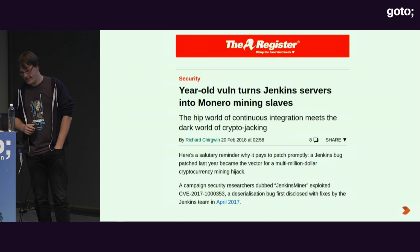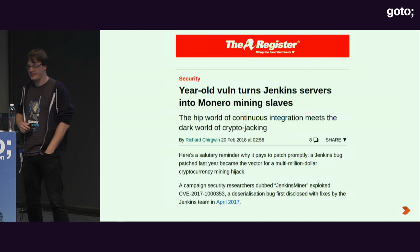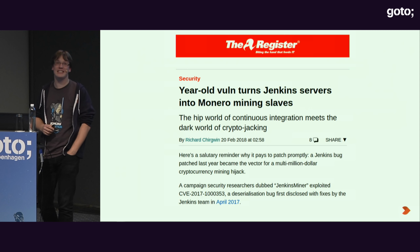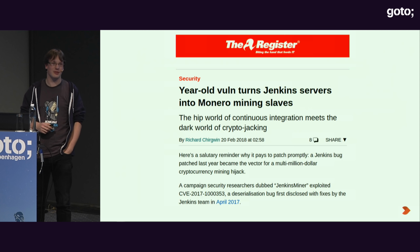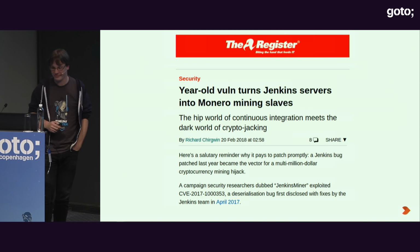So a vulnerability was fixed in April 2017, many people didn't patch by February 2018, and suddenly a lot of Jenkins servers became coin mining slaves. So keep them up to date.